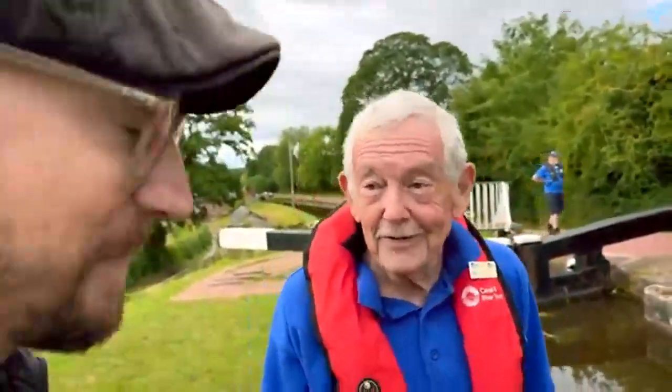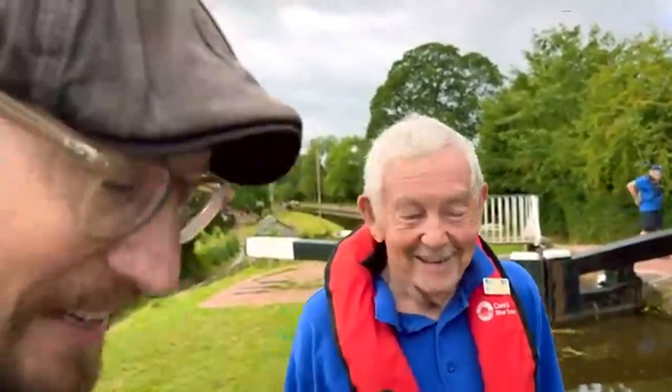Well, let's just get you down the locks. Yeah, nice to have the old boat going through the old locks and to put it all back together again. Fantastic. Okay.